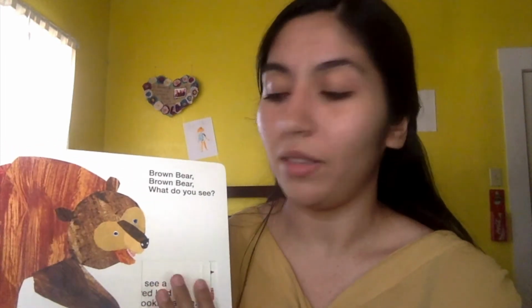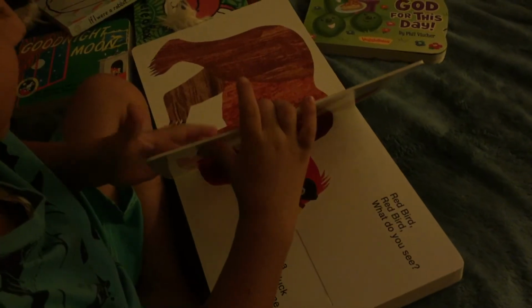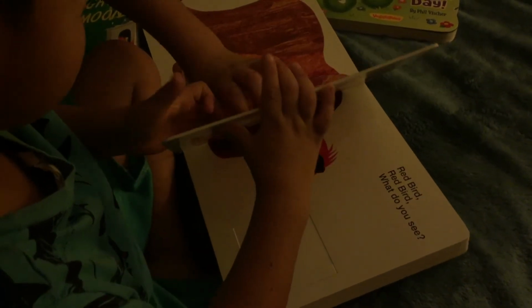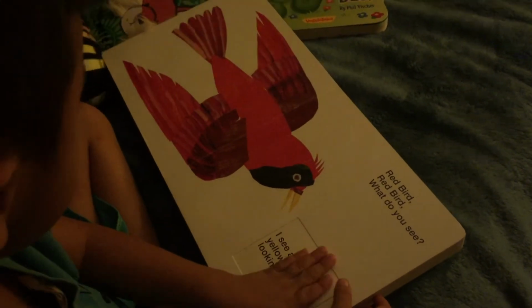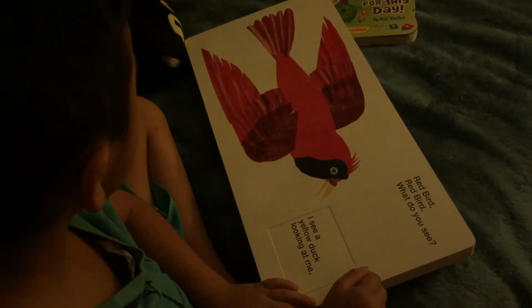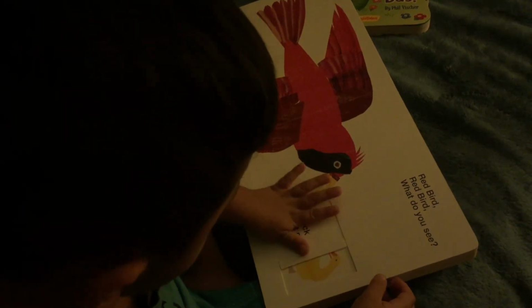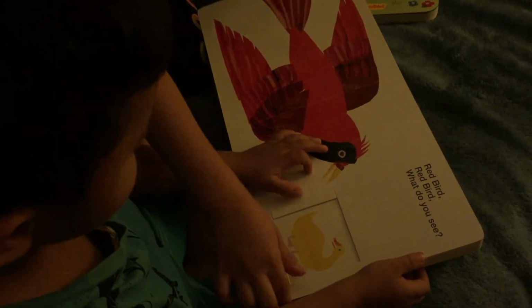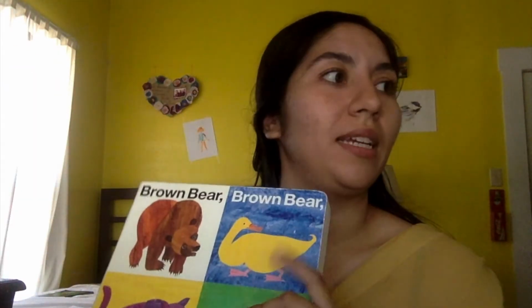And maybe you don't read this, but they might try to build their vocabulary and say, I see a red bird, and most of the time they're going to already know it, and that's building a really positive experience for them since they know what's going to come. I see a duck, and they're going to say probably a duck, and that's fine. I see a yellow duck looking at me. So this one I really liked.